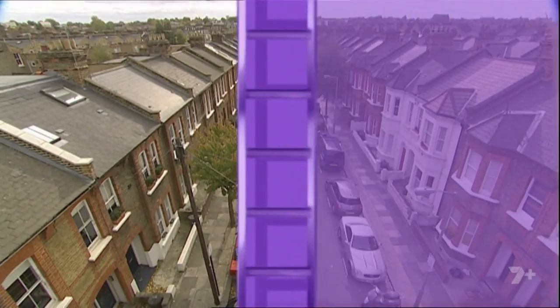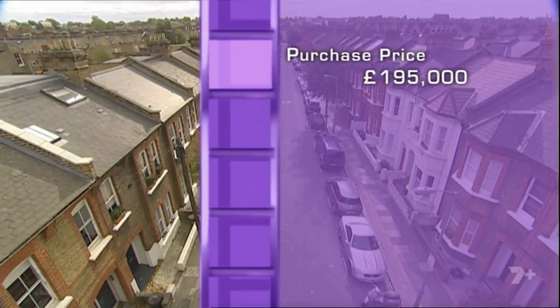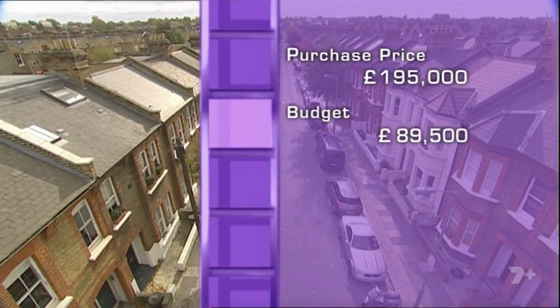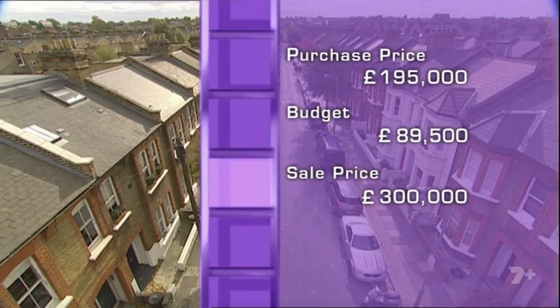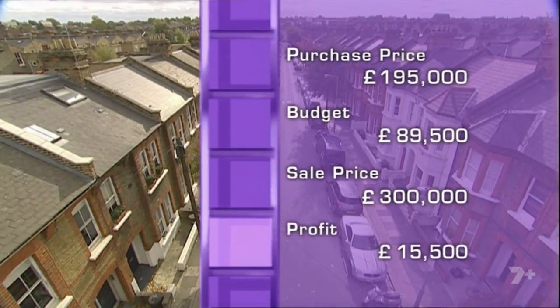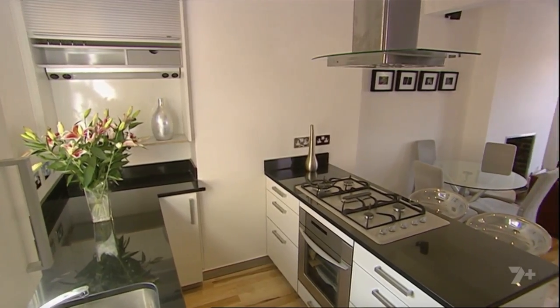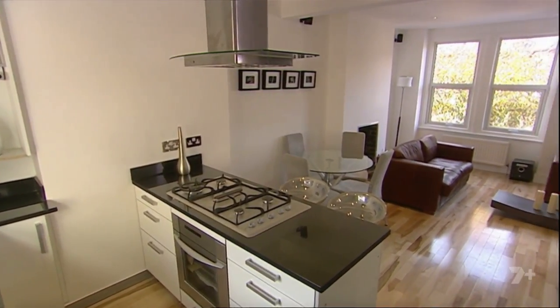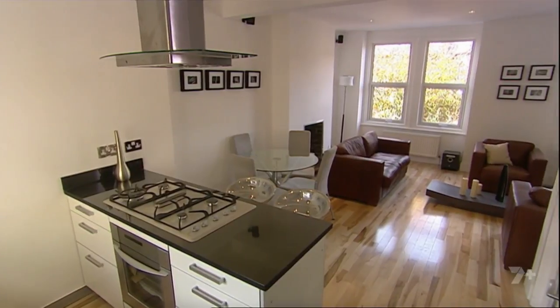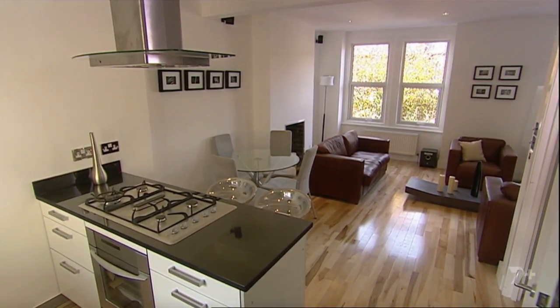market. Jonathan bought the property for £195,000, but he spent £89,500 on renovations, almost double what he originally budgeted. If he sells for £300,000, he will only make a profit of £15,500 for 15 months' work. But Jonathan has always believed that spending money on things he loved would increase his profit. Let's hope the agents agree.